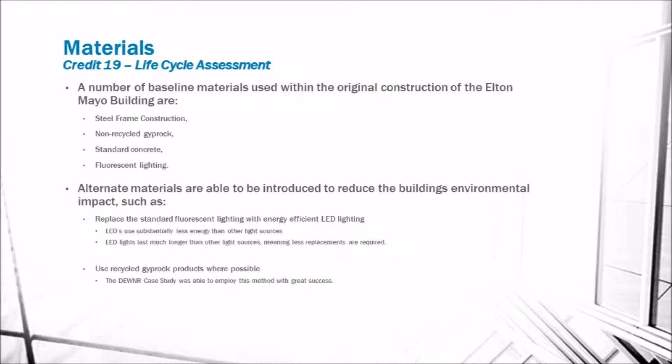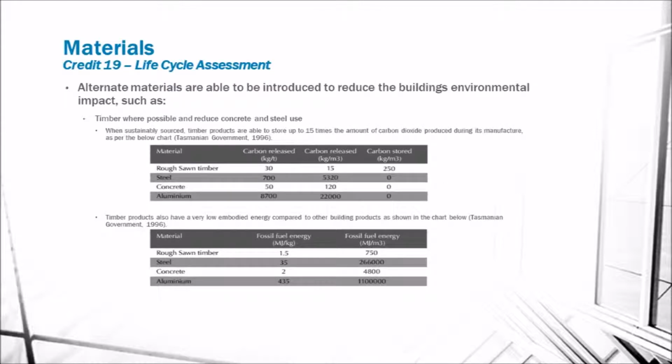Materials. Credit 19, Life Cycle Assessment. A number of baseline materials used within the original construction of the Elton Mayo Building are: steel frame construction, standard concrete, fluorescent lighting. Alternate materials are able to be introduced to reduce the building's environmental impact, such as LED lighting. LEDs use substantially less energy. LED lights last much longer. Use recycled gyprock products where possible. The DEWNR case study was able to employ this method with great success.